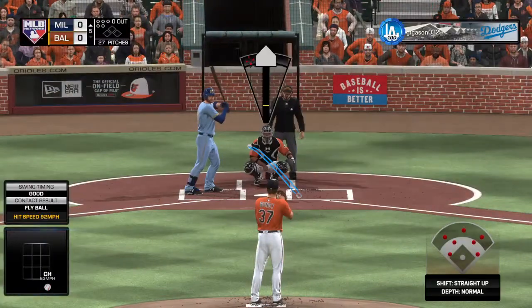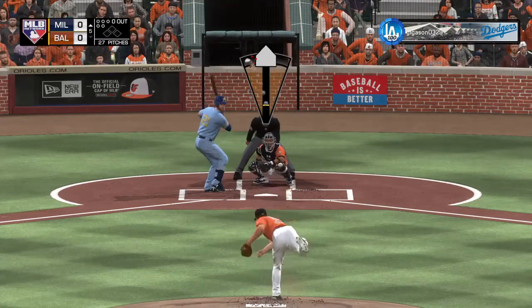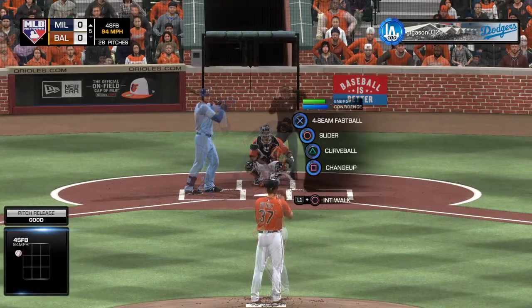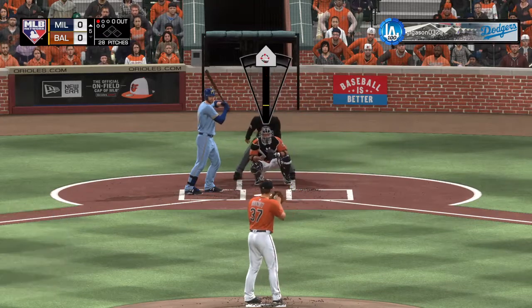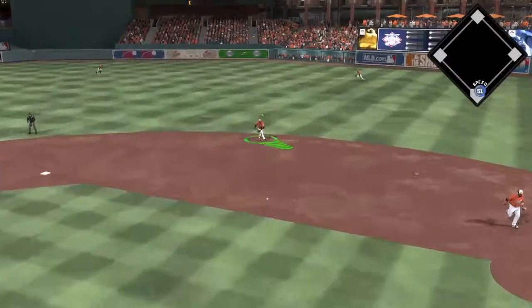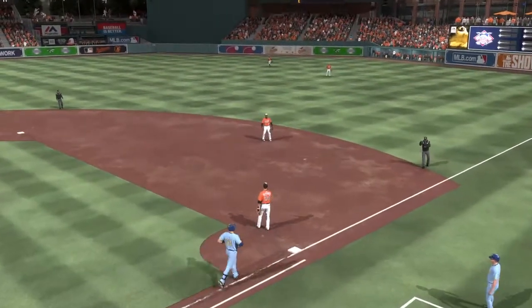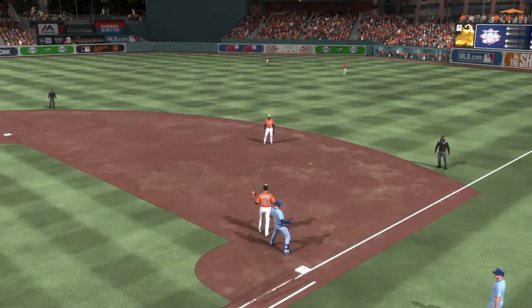Digging in to try it again, Travis Shaw. He'll start things out as we begin the 5th. Designated hitter. There's a fastball that just misses. Ball 1. 1-0 count. Here it is. Hit hard on the ground to second. Taken in by Scope. And the 5th inning will start with a ground out, 1 away.